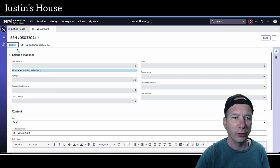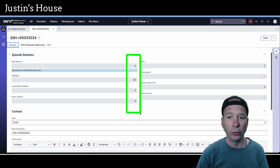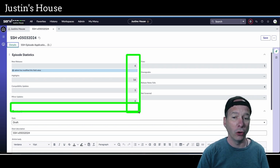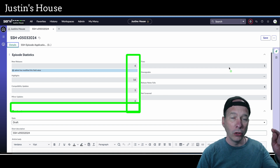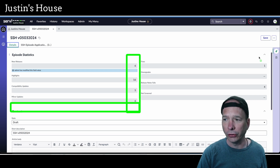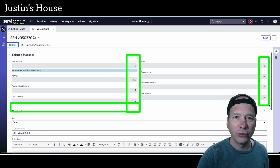Let's take a look at the details one more time. They've changed a little bit. We only have 6 new releases now, 16 highlights, 5 compatibility updates, 6 minor updates, and I can tell my ghost application isn't showing here. It truly is a ghost because it's so rare I don't even have it on the summary screen, so don't forget that's there. That's why the new releases went down by 1 to 6 from 7, and now there's a ghost one. But then we also have 1 fix and 4 release notes fails.